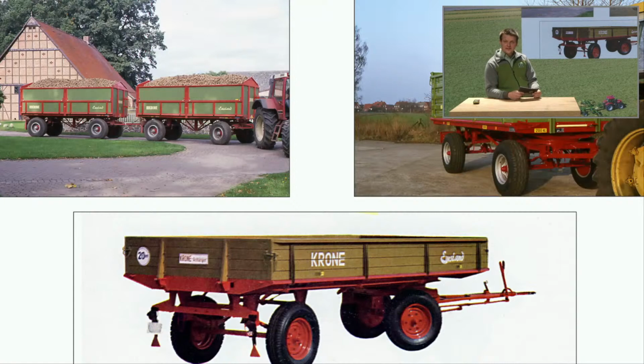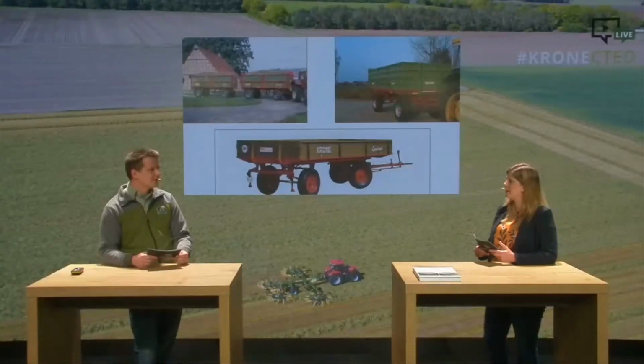But as of the 60s, we had the hydraulic tippable Emsland trailer. We built thousands of these right up to the late 1990s, even into the 2000s, 2003, 2004. Why don't we produce them anymore?